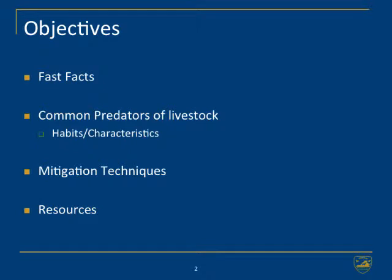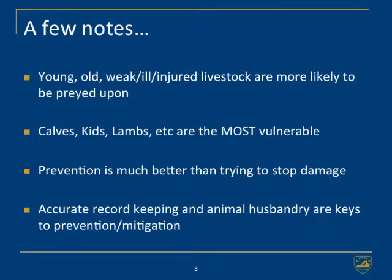All right, so we're just going to run through a couple of facts about some of the predators for livestock. I tailored this to beef cattle, but it can go the same if you've got lambs, goats, anything like that. Most of these predators are the same for all of them. So we'll talk about a few of those predators, and then what you can do to prevent it, and what you can do once you've got them there, and some things that go along with it, and then some resources.